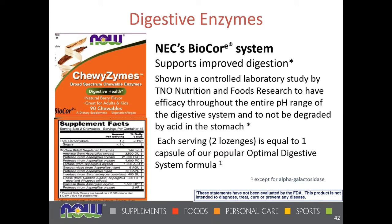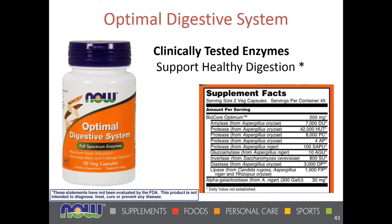Then we have Chewyzymes, which is the BioCore system by NEC that supports digestion, and it was shown to have efficacy throughout the entire pH range in a study done in the Netherlands, and it's not degraded by acid in the stomach. So the nice thing about this is that it can be used for adults and kids, and again, 2 chewables is what's recommended, but 1 serving, which is 2 lozenges, is equal to 1 capsule of our popular Optimal Digestive System, which we're going to talk about now.